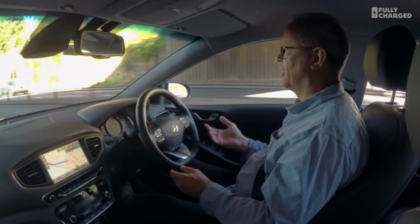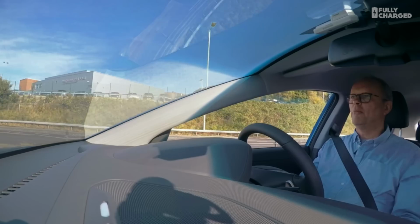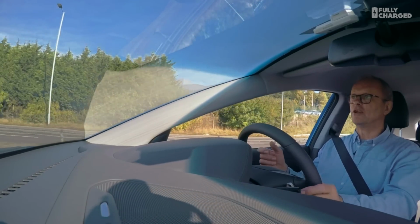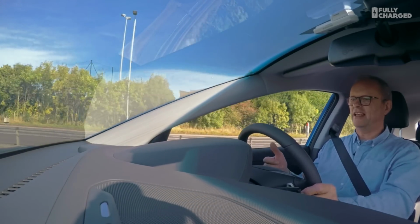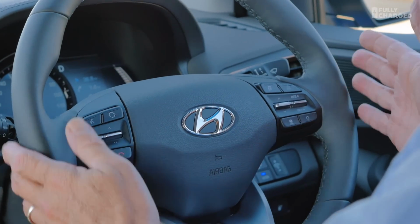So one of the technicians from Hyundai went through the basics of the car for me. And it's all fairly straightforward. You know, it's got cruise control, it's got sat nav. But then I thought I'd switched on the cruise control, which I think I have, and it started steering itself. I didn't know. They didn't tell me that. I mean, it's kind of keeping it in the lane. It doesn't quite do it. So I'm keeping my hands ready.